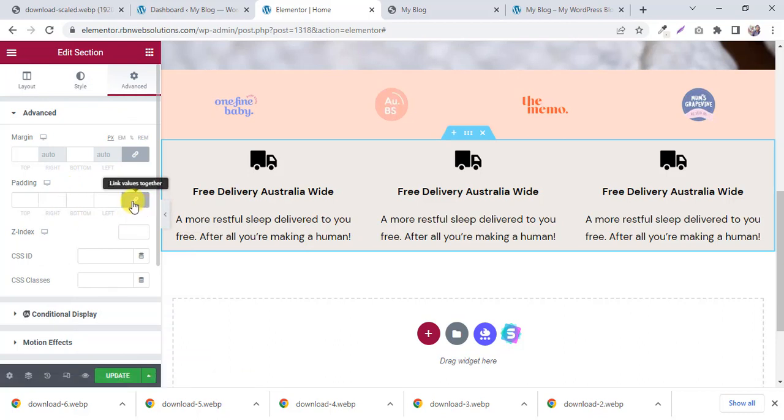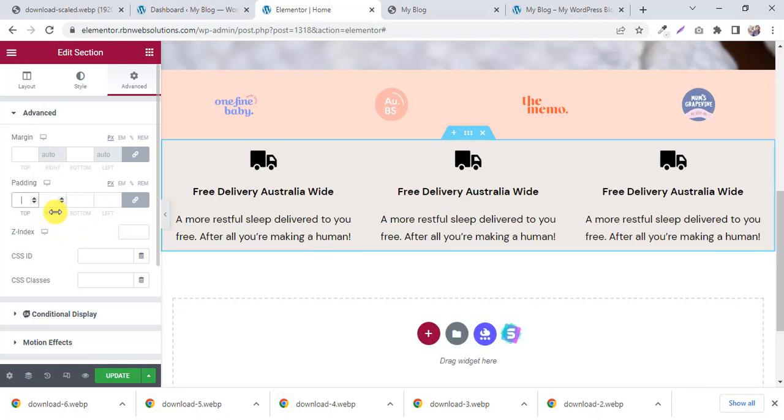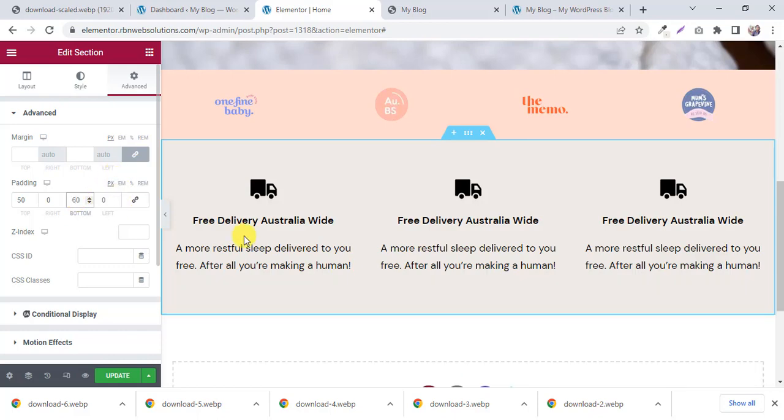If you don't uncheck this, then suppose we give a padding at the top of 60 pixel, then from the top, right, bottom, left, from everywhere there will be a padding of 60 pixel, but we just want it at the top and at the bottom. For that, what can we do? So first of all, 0 for all, and then click on here, and now you can give the padding at the top and bottom. So at the top 60 pixel and at the bottom 50 pixel, or at the top 50 pixel, at the bottom 60 pixels. So it's done.